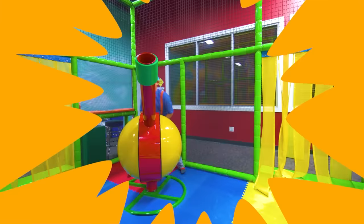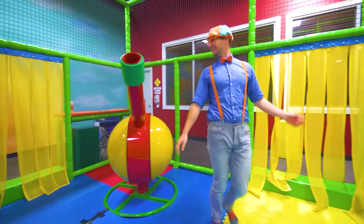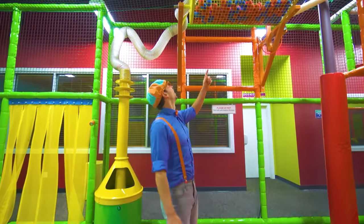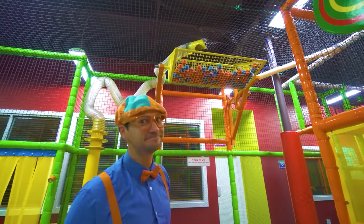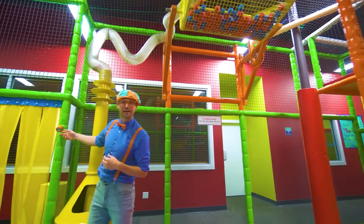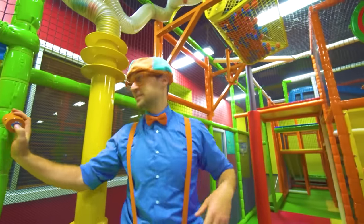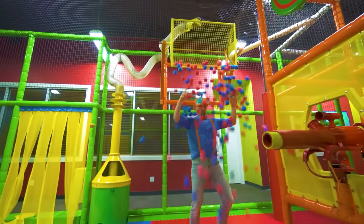Fire in the hole! Whoa! Huh. We need more balls. Look! Whoa, do you see that? There's so many balls up there. I know what to do. Look! Hey! Over here! Okay, this button is gonna dump all the balls down. Ready? 3, 2, 1! Whoa!